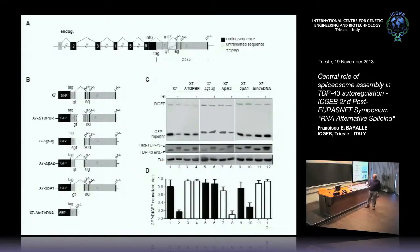First, we mapped what the essential sequences were. So all this is the 3' UTR, with the stop codon there. Which were the essential sequences for the self-regulation? Obviously, if we remove just the hatched sequence, leaving the intron size and the poly A1, what we call this region, we call it TDP-BR, TDP Binding Region, very imaginative. And if you remove only that region, there is no more regulation.